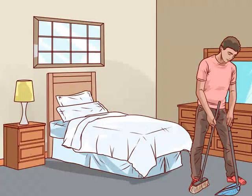Clean up after your pet. Animals shed, and they can leave their fur on carpet, chairs, couches, and clothes. Use a lint roller to pick up stray fur. Vacuum to remove loose fur, wood shavings, or food pellets. Clean the room at least once a week, making sure to dust and disinfect the room.